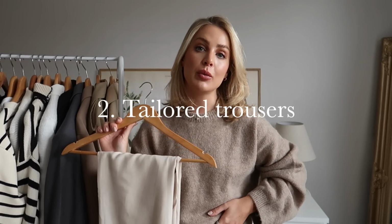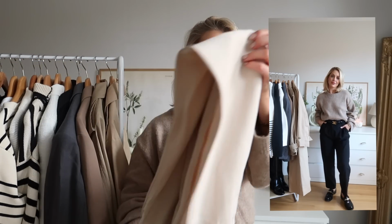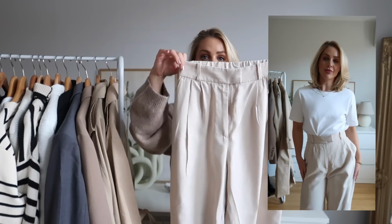Okay, so my second core staple when it comes to your autumn capsule wardrobe is tailored trousers. I'm currently wearing the black pair right now, which you will see in the cutaway. I have had this black pair and also this cream pair, which I am going to show you, for years now, and they come back online every year. However, they do sell out quickly. These are them. I absolutely love them.